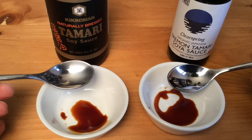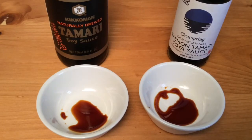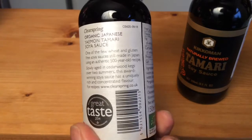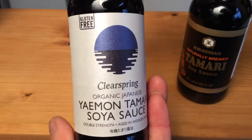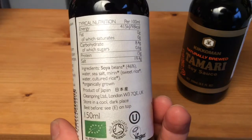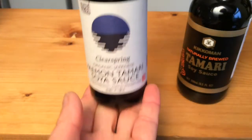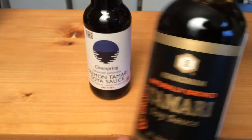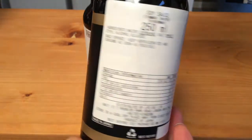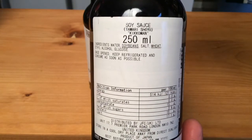I really love this Clear Spring Yaemon tamari. It has a clean, yet complex flavor. Absolutely gorgeous. Best for avocado salad. Tamari is normally made in a different process. It tastes much more bitter than regular soy. It's best for adding richness and color to your dish. So it may not be ideal if you're just replacing regular soy sauce. Your recipe may not work. You can always get gluten-free regular soy sauce if you wish. I will link it below.